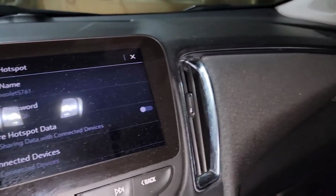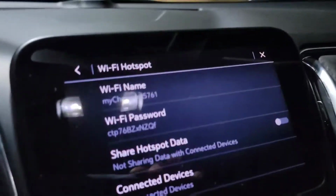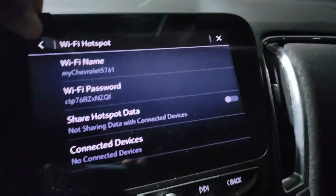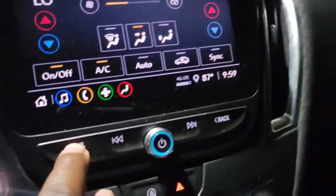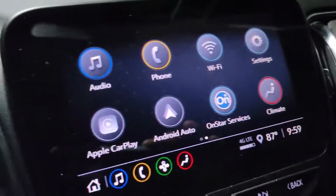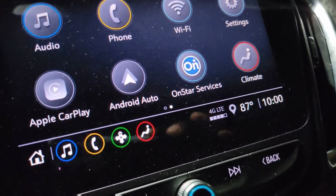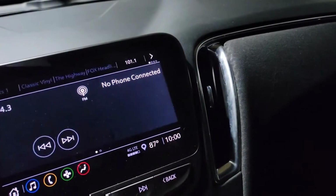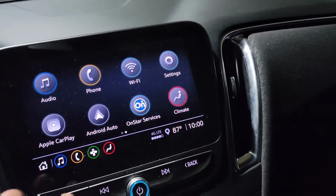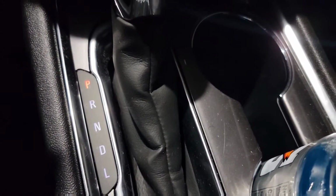Alright, so here, hit OK, we have the Wi-Fi, we have the hotspot, everything. Let me kind of back out of there. It showed the controls with the AC controls. Go back in home, you have audio, phone, Wi-Fi, settings, climate, OnStar services, Android Auto, Apple CarPlay. I know a lot of people use those features. Of course my phone is not connected. And the drive modes: park, reverse, neutral, drive, and I can't remember what the L stands for.